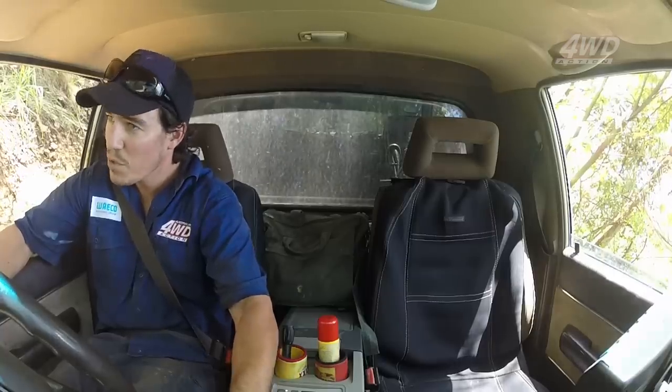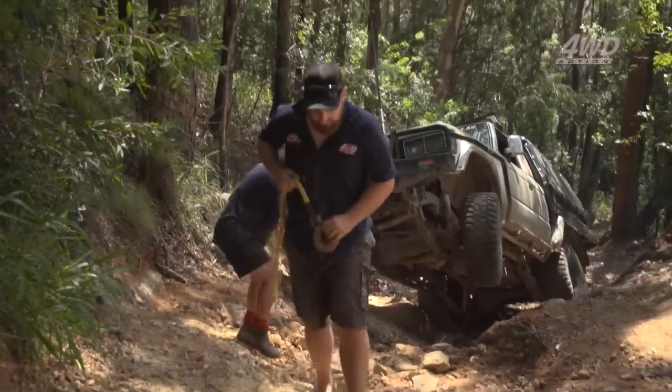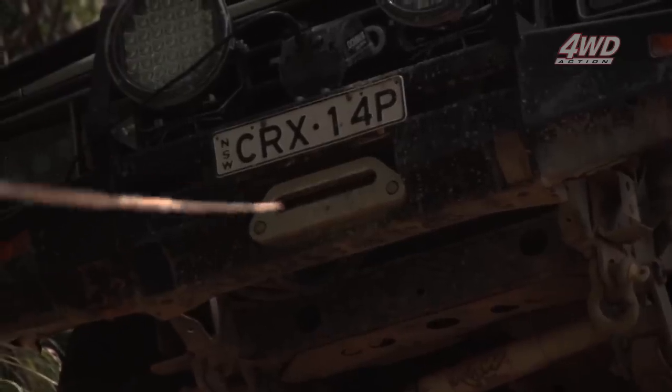Put a winch on it. Put a winch on it. Good call, mate. Good call. Safety first. All hands on deck. Let's get this done.